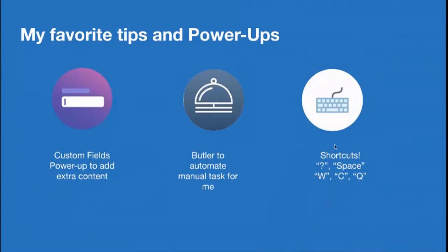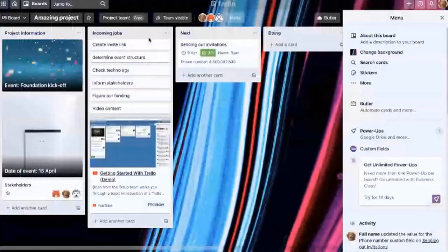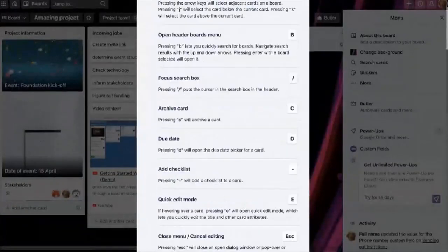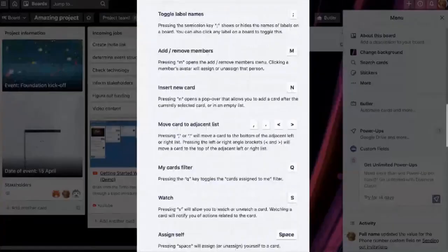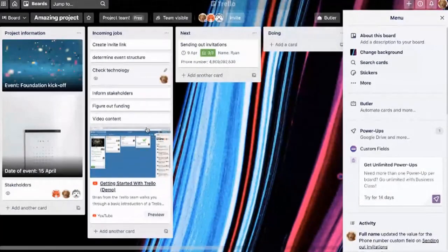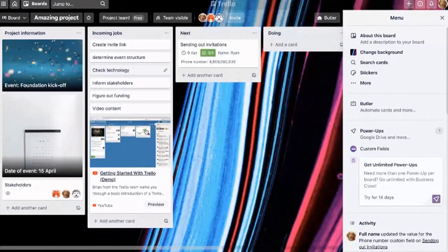The other thing, which is really awesome, and especially if you like using keyboards rather than a mouse, there's lots and lots of shortcuts in Trello. Some of my favorite ones are question mark, which brings up all of the keyboard shortcuts. The other one that I like to use is the space bar, which quickly adds me to any card that I'm hovering my mouse over. You can see that there where I press my space button. And there's a whole other bunch.